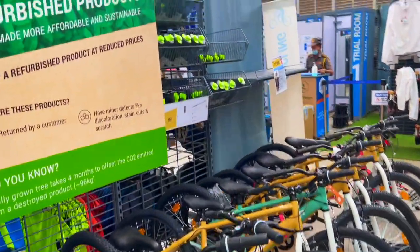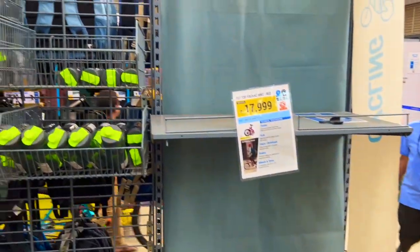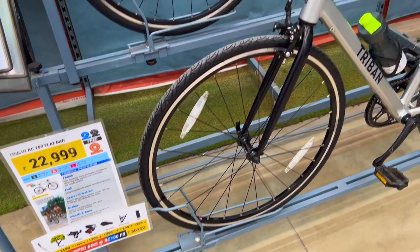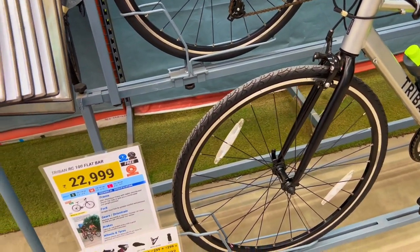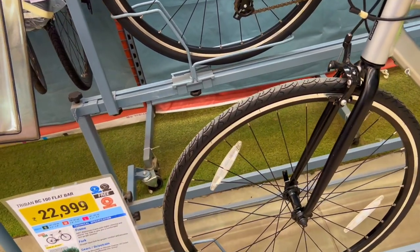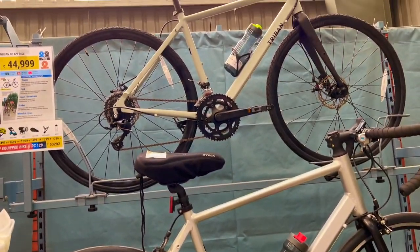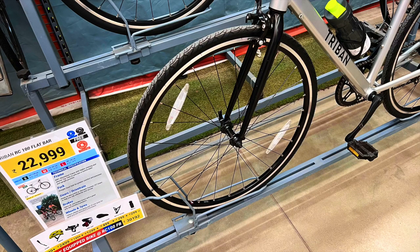Some of the cycles available here for kids, just starting from 17,999. A bit expensive here. So this is one of my favorites. It's the Triathlon RC 100 flat bar, and this comes with the aluminium frame and high steering, along with the shorter tube top. It has 7 gears. The very slim wheels are available, and this looks amazing. These are one of the best affordable road bikes from Triathlon.